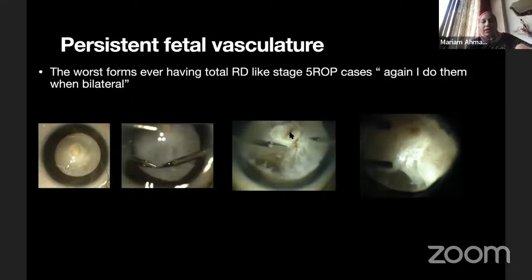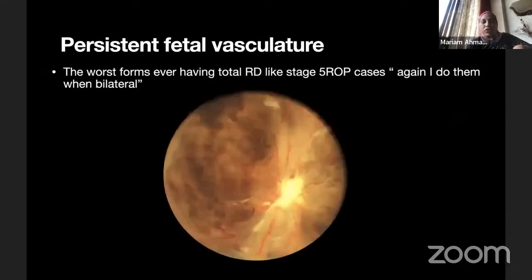So I act like in ROP cases. I dissect the membranes from the surface of the retina until the retina is completely free, like in this picture. And this is a picture of the case several months later. So I work on them actually when they are bilateral. If it is unilateral and the other eye is completely normal, I would not operate.